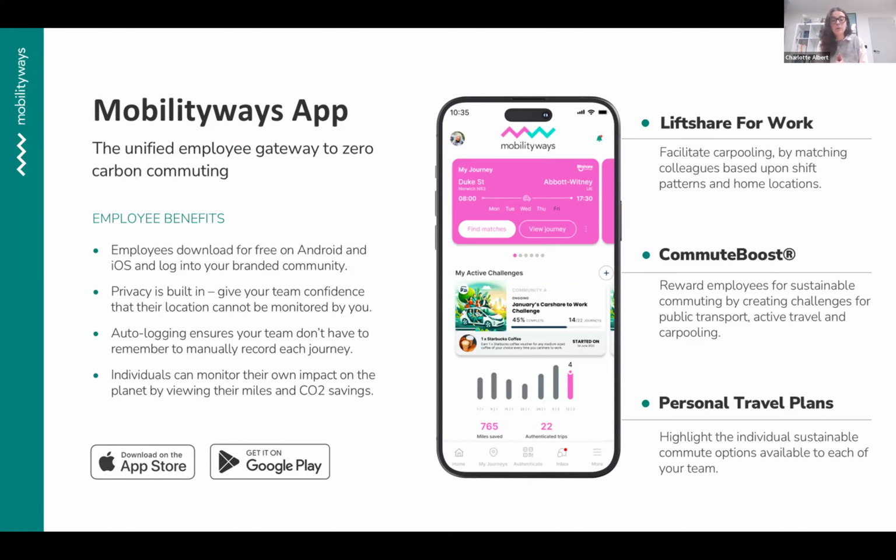They can find a car share match with a colleague, validate shared journeys, access designated parking, and learn about their personal sustainable commuting options. The Lift Share for Work module is where colleagues can find a car share match and validate their shared journeys to access designated car parking. Personalised travel plans are where employees can view their personal commuting options to get to site, including your Lift Share scheme, for example, and facilities and other bespoke schemes available to them.